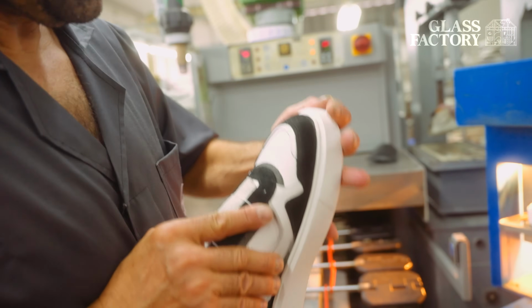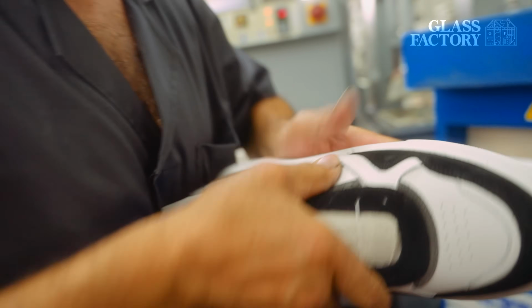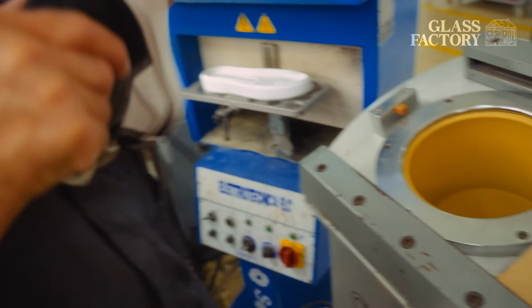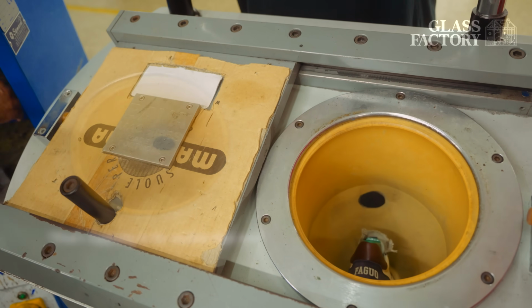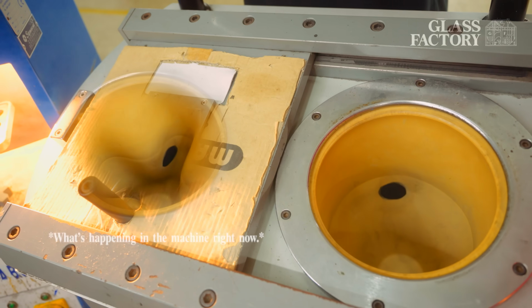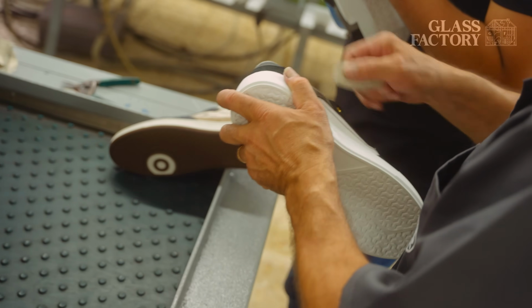Take the outsole, place it, center, check the height, check the heel, and pressure machine. So what the pressure bag is gonna do, it's gonna press the shoe 360 degrees. The bag is gonna pressurize the whole shoe and outsole. It's gonna take off all the air between the outsole and the upper, and it's gonna ensure a proper 360 degree gluing, basically. And that is still a hot shoe. Remember, it's coming out of the oven, right?